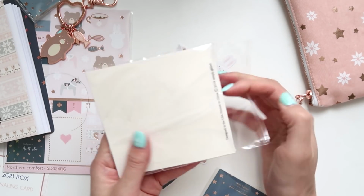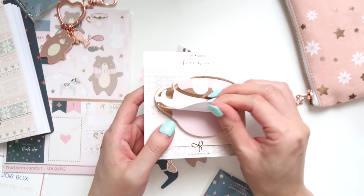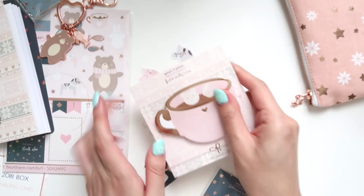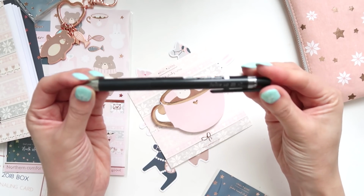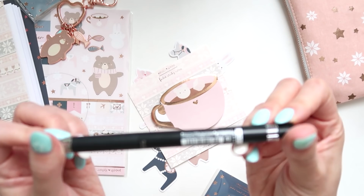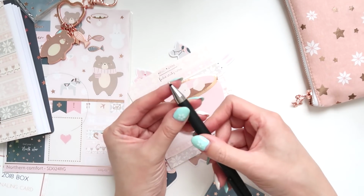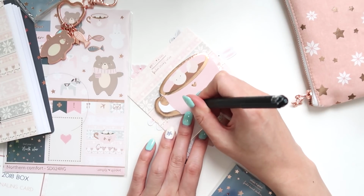Now I cannot remember which video it was in, but someone asked me if I could write on post-it notes just to see how well it takes to ink. So I'm going to write on this one. I have no idea if that was the request. I've completely forgotten. I'm very sorry. So I'm going to use this pen here. It is the Juice Up pen from Pilot, and it is in the 0.3. It's basically a very thin gel pen. And I will write Simply Gilded.